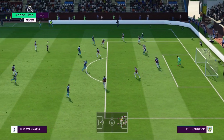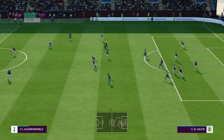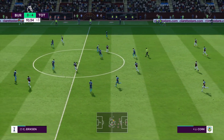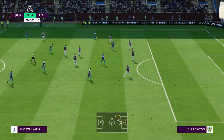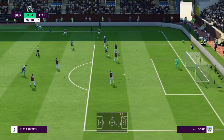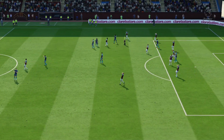Now he can cross it. Wanyama. Song. He is a saviour there. That was a puff out your cheeks moment and phew, got away with it. Song. Wanyama. Now, can he take them on? Eriksen. Put towards Fernando Llorente. Cleared away, well away from goal.